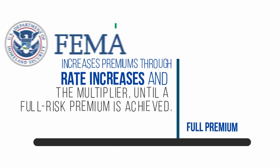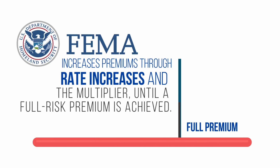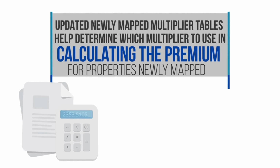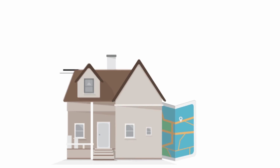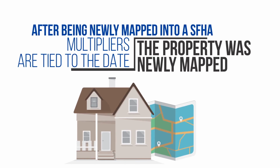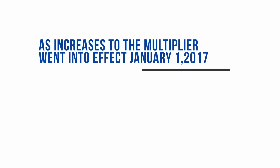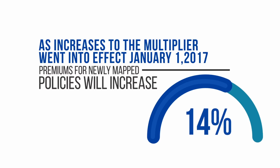FEMA's objective is to increase premiums through rate increases and the multiplier until a full risk premium is achieved. Updated newly mapped multiplier tables help determine which multiplier to use in calculating the premium for properties newly mapped into the SFHA through December 2018. Here's how it works. After being newly mapped into an SFHA, multipliers are tied to the date the property was newly mapped into the SFHA and the date of renewal. As increases to the multiplier went into effect January 1, 2017, premiums for newly mapped policies will increase 14%.